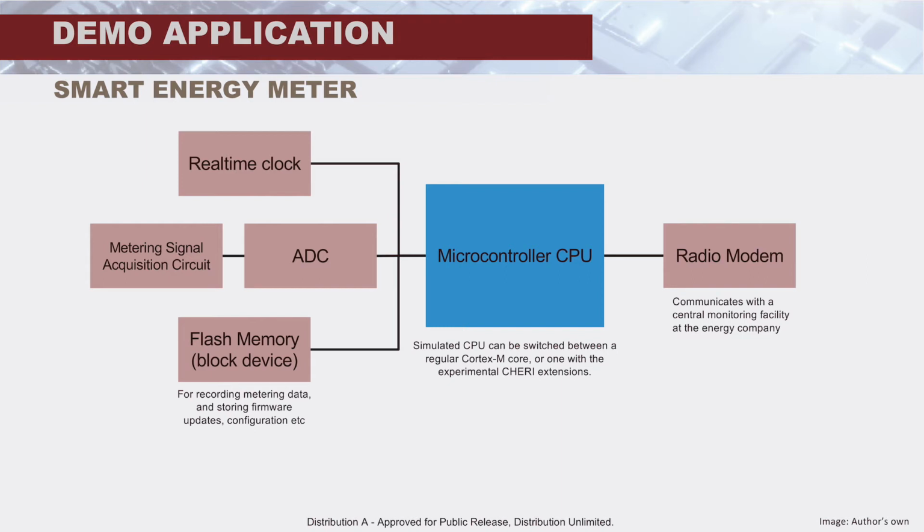To demonstrate the utility of extending ARM microcontrollers with CHERI, we have built a demonstration application modeling a smart energy meter using ARM's reference software and firmware libraries, including the Cortex-M software interface standard and ARM Mbed OS, an open source real-time operating system. The smart meter device comprises a microcontroller along with a metrology front end, a real-time clock, an external flash memory chip containing a file system, and a modem for talking to a wide area monitoring network.